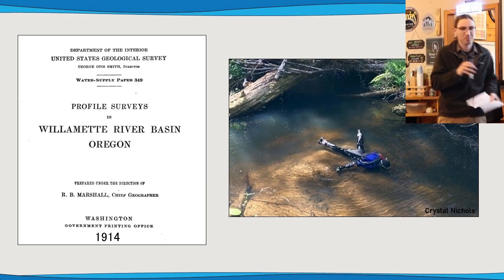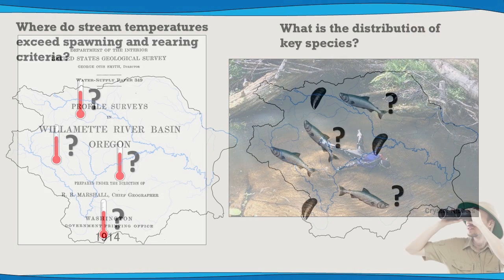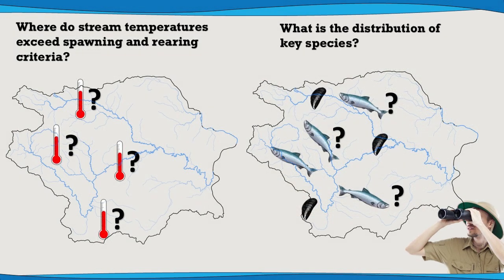So both the Marys River and the Luckiamute Watershed Councils have slightly different monitoring questions, but they summarize to something like this. Where do stream temperatures exceed spawning and rearing criteria in our watersheds? So what streams in our watersheds are nice and cool, high quality habitat from a temperature perspective? Which areas are too warm, exceeding the thresholds that fish need? And what areas are kind of in the middle, iffy conditions that we can work with and try to influence?